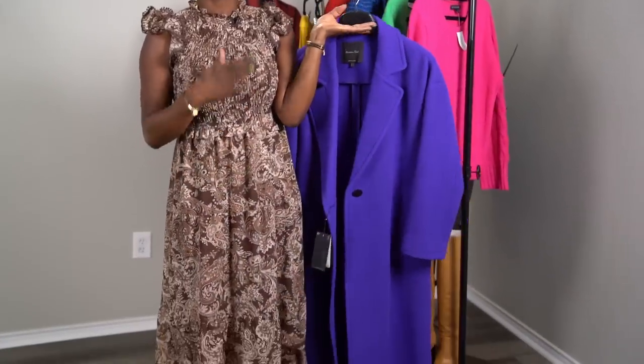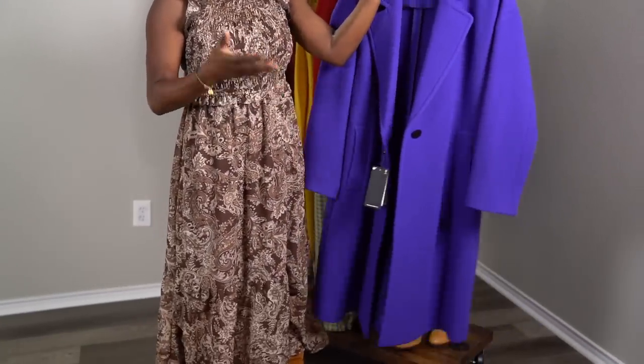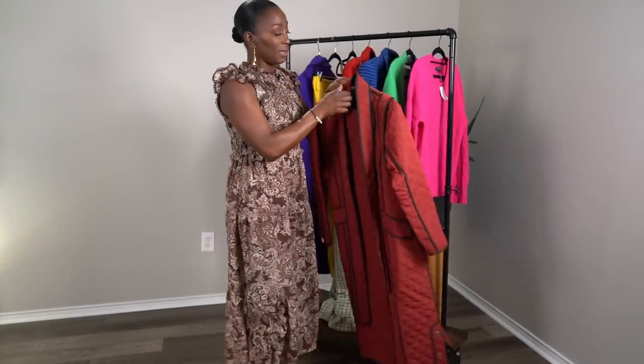I love having colorful coats for winter because your coat is essentially your outfit a lot of times in the winter, especially when it's really cold, because that's the only thing that everyone is seeing. So I love a great statement coat, and this one did not disappoint. Whoo, yes, this is pretty.